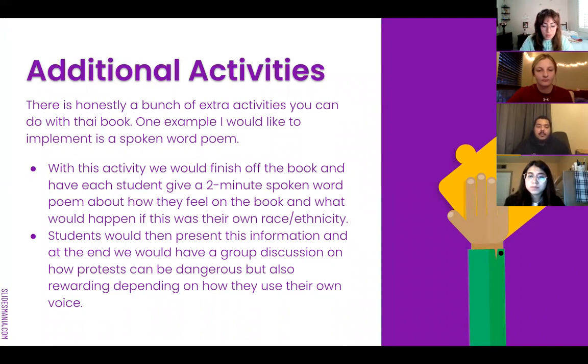Students would also present this information at the end and would have a group discussion on how protests can be dangerous, but also rewarding depending on how they use their own voice.